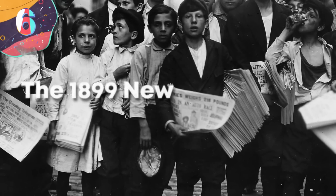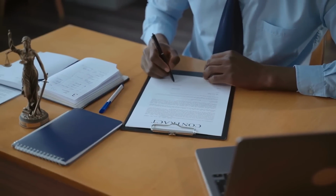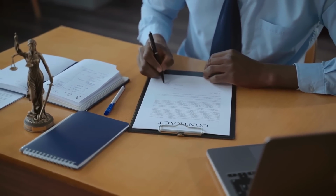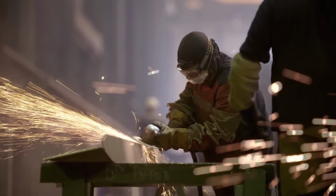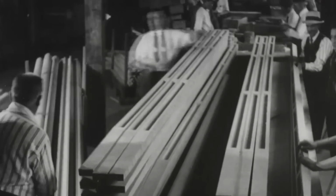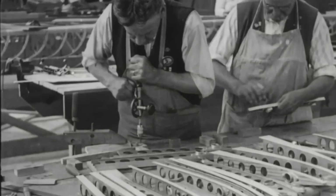Number 6. The 1899 Newsboys Strike. In modern times, there are strict rules in most countries about how old you need to be before you can begin working, brought in to prevent child exploitation and to give everyone a chance to get an education and enjoy a childhood before becoming part of the real world. In the US, the minimum age for non-agricultural jobs is 14, and there are restrictions on the number of hours and types of roles you can do until you're 18.